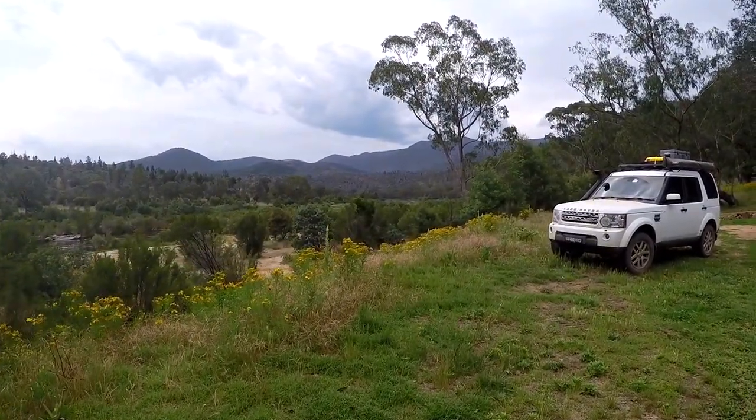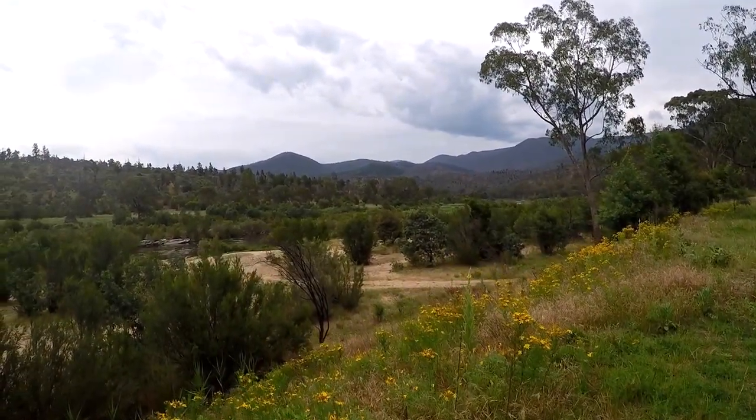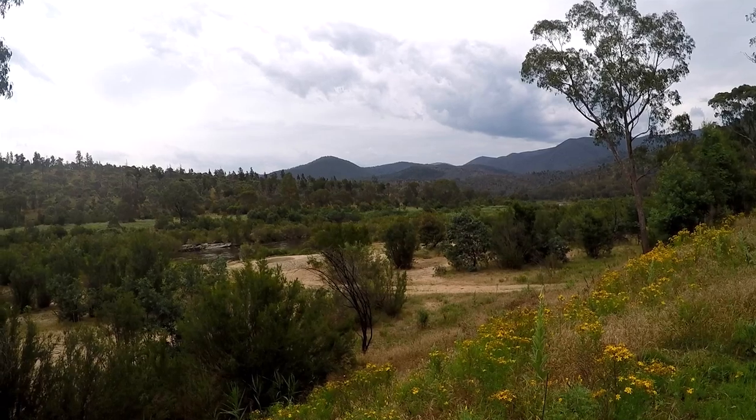Last day, last night, found ourselves a beautiful little campground right next to the Snowy River, where I will be jumping in now.